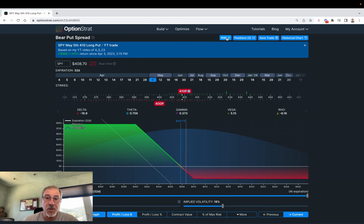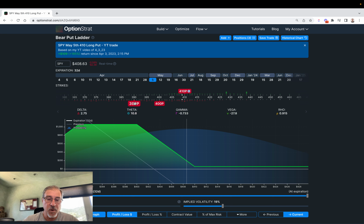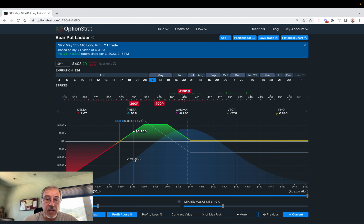So in order to do that, we can come in and add another short put. So we would sell yet another put at some point lower, maybe 390. And let me narrow in my chart range here as well. But you can see now we have one long put and two short puts, which gives us unlimited risk to the downside. Of course, nobody wants unlimited risk to the downside in most cases.